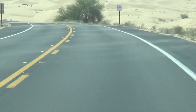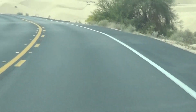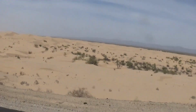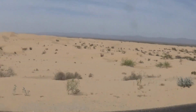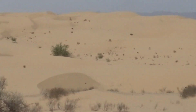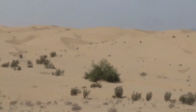So we don't see anybody out right now. But on the weekends and later in the day, there will be plenty of them out making tracks on the sand dunes. And these sand dunes are very forgiving. Once they track them up, then the wind blows and you see no sign of the tracks the next day.